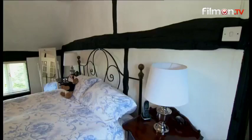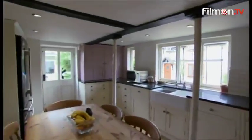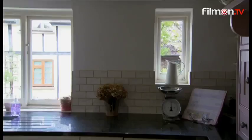I think Reece is loving this house. I think it's exactly what he imagined he was going to find. The kitchen's quite unusual, but I do love the granite tops. I love the cooker. It's a nice square kitchen. It's got lovely lights. I must admit, it's quite a quirky house, so it could grow on me.